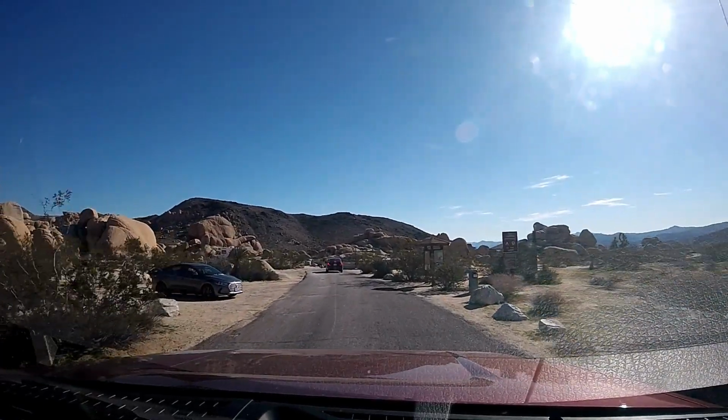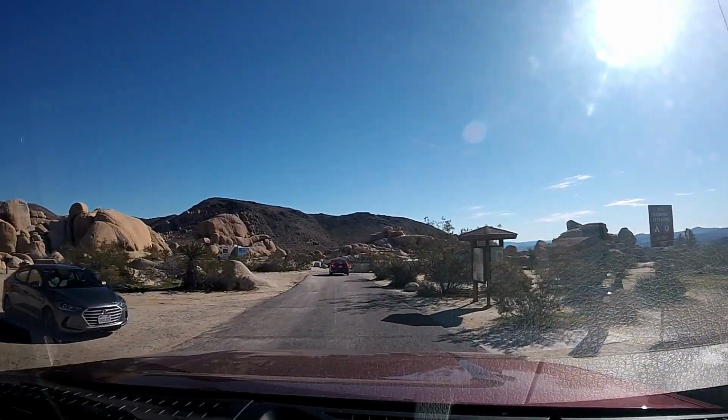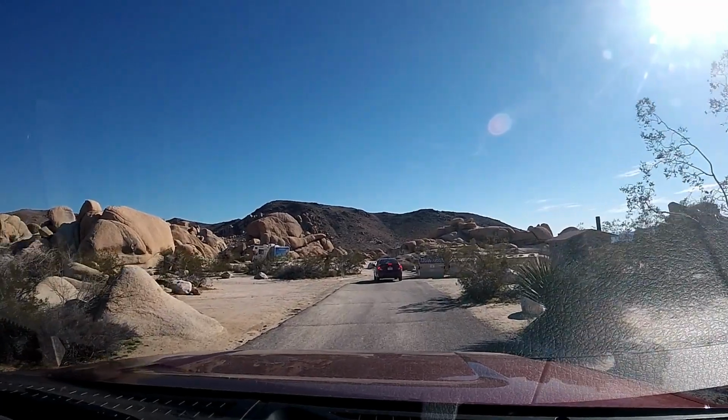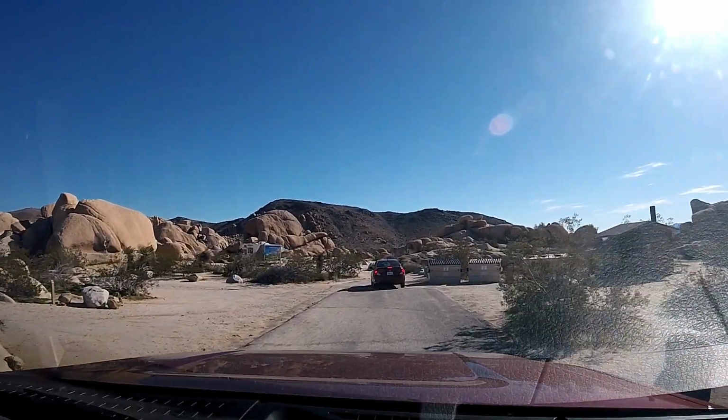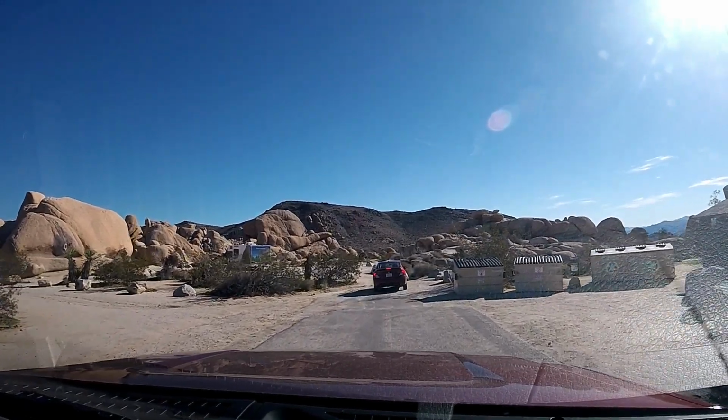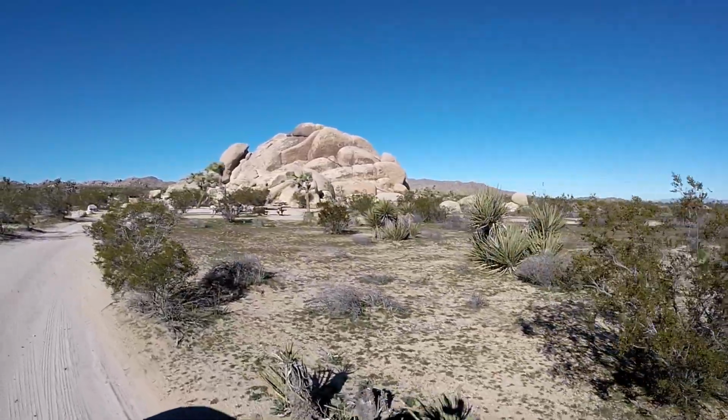This is the first campground we came across in Joshua Tree. It seemed more suited for tent campers, small vans, and very small trailers. But the place was clean, it was neat, even though the government was shut down, so we took a tour around, and I hope you enjoy the tour.